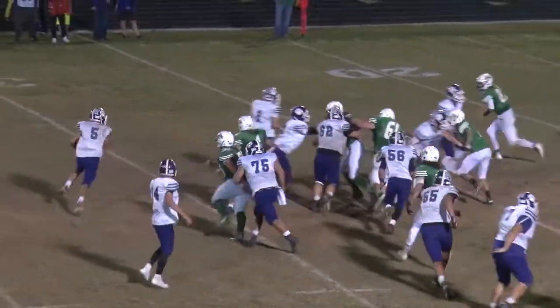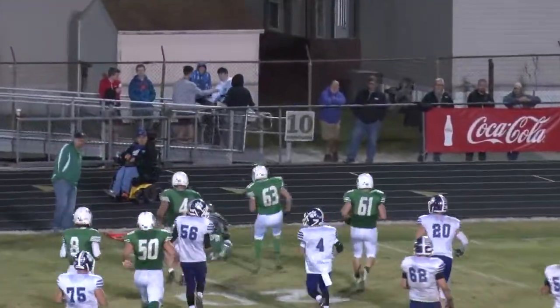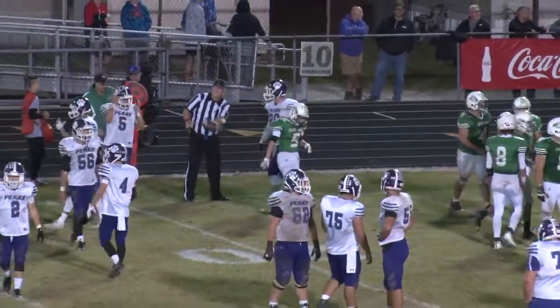But they're going to hand to Harless on the sweep, and he's got the edge, and it's closed quickly, but he makes a man miss. He's out to the first down marker. Nice run there by Cameron. Good job. Cameron Harless picks up 11 on the sweep.